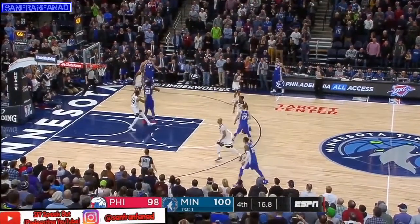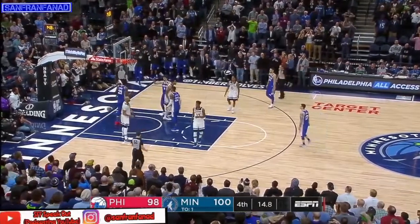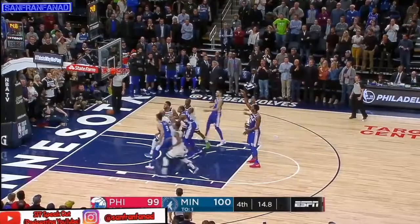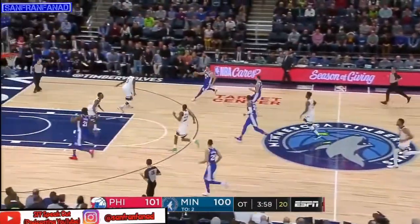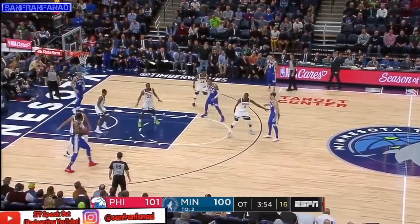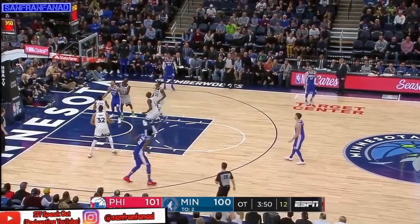Simmons looking in, lobs to Embiid, a deep catch. Embiid got stripped, and fouled. Tie game. Embiid hits both. Minnesota does have a timeout. They don't spend it. Butler. You got to trap Butler on this pick and roll. Embiid's jumper is good.